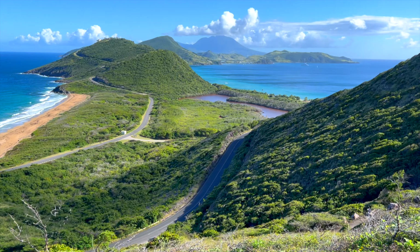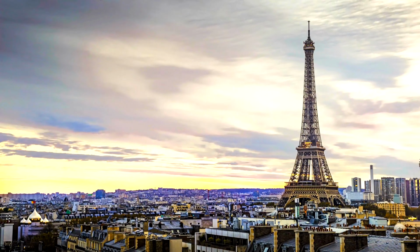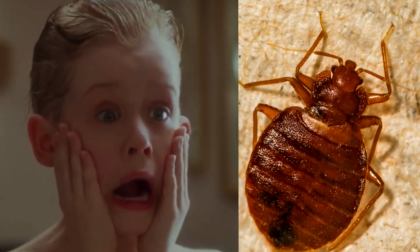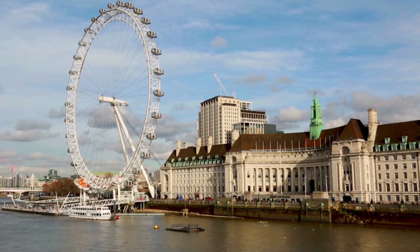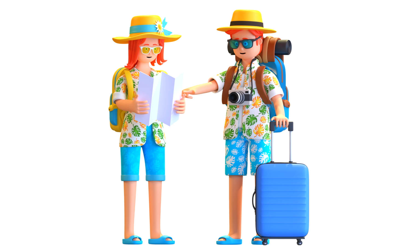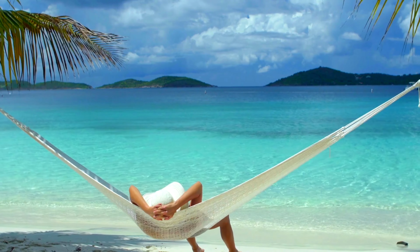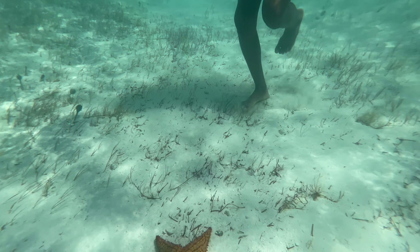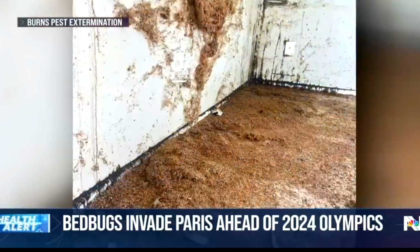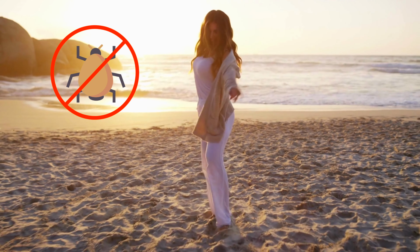Today, let's dive into a problem that's been giving headaches ahead of the Olympics of 2024 in Paris, France. Bed bugs. Bed bugs can be unwelcome guests on your travel itinerary. So here's what experts are saying we should do to avoid them. These blood-sucking insects can quickly turn your dream vacation into a nightmare. So let's chat about how to keep these critters at bay and ensure you have a bug-free travel experience.